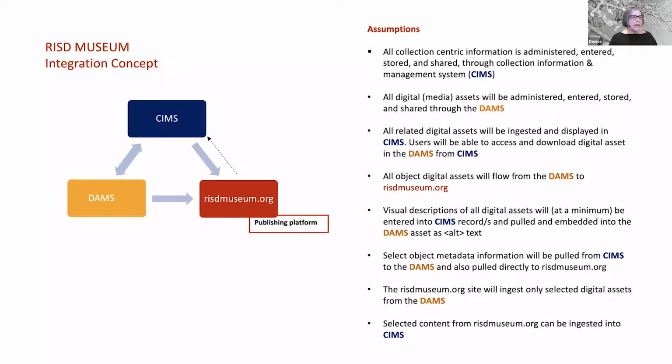So we began with the collection information system, which is where we store all information about and on our collections. It's not just data. We see it as much more than that, and it has all we need to know about the information that the object can tell us. Interpretation, our label copy, exhibitions, and publications are all centered in that one system.